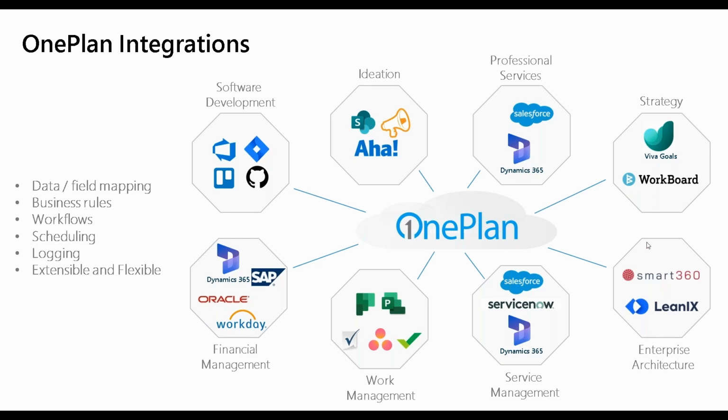I do want to highlight that there is enterprise architecture. If you are doing EA, there's Smart 360, which is the tool that we have a relationship with to develop your enterprise architecture repository, and also integration to other tools such as LeanIX in order to bring in those enterprise architecture elements into OnePlan.